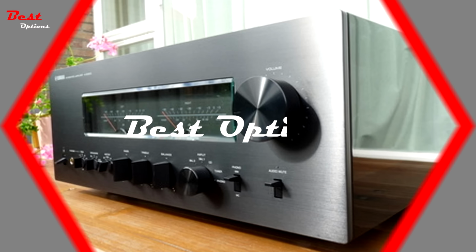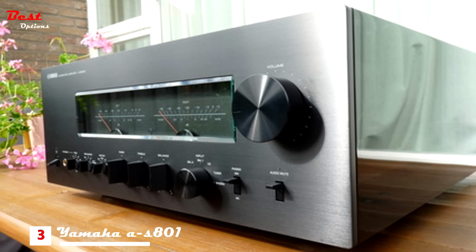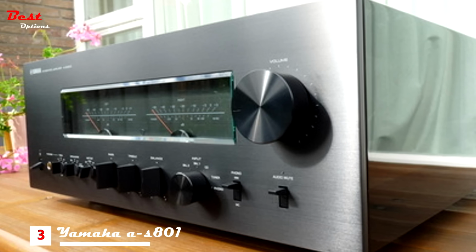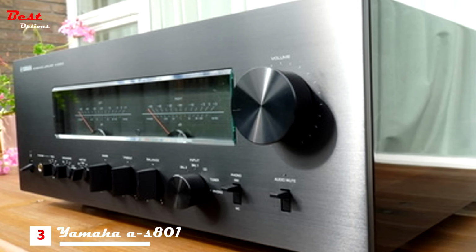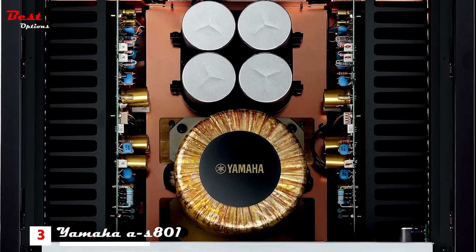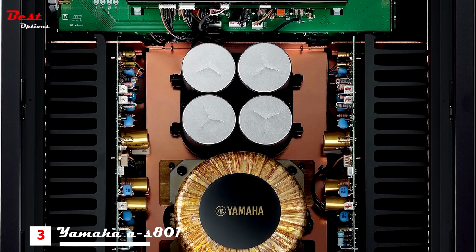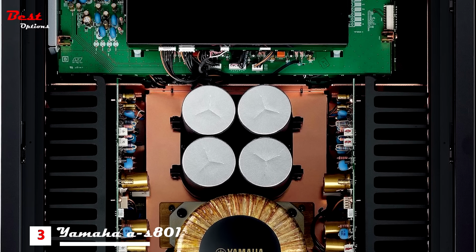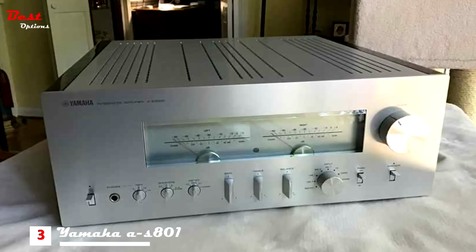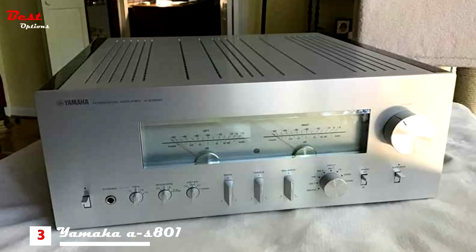In number 3, we recommend you the Yamaha AS801 integrated stereo amplifier, an instrument of musicality. Yamaha pours its decades of experience in designing and building this model. The new integrated amplifier features the brand's best available technologies and high-quality hardware. The company has paid enough attention to eliminate noise from all sources and produce a pure and clear sound that the audio creator intended you to hear.